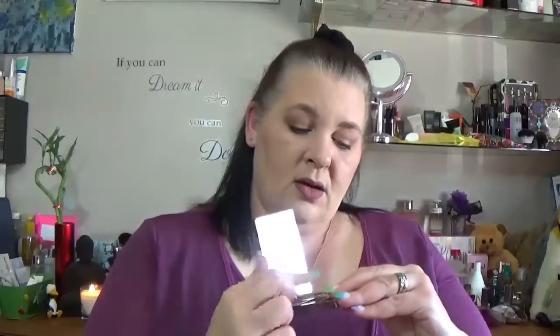But the case on these, and this is metal, it's not plastic, it's metal, and they're beautiful. I've never seen a palette like this, so I'm just enthralled with it. I got 2 shades, so I have purples here, and this one has a dark gray eyeliner. And again, these are really pigmented. Well worth $20. Well worth it. I mean, for the compact alone, it's worth it.